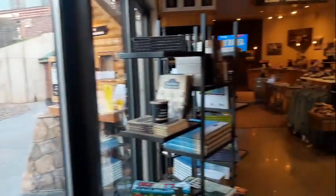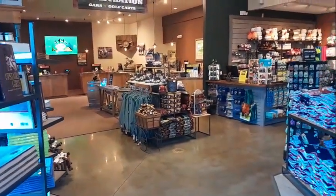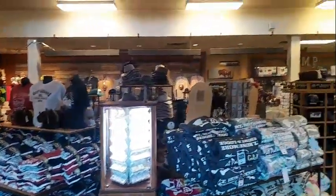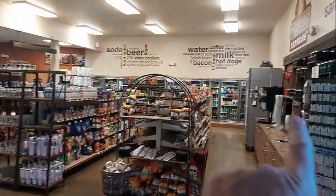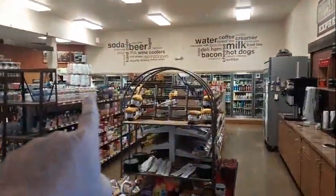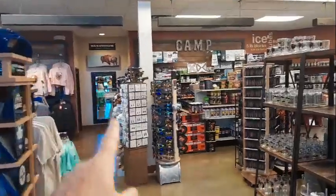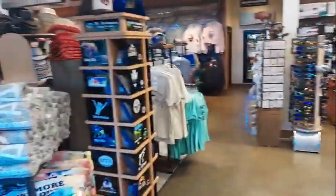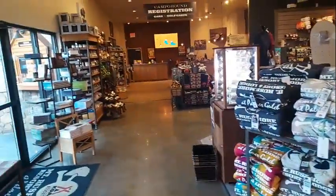But I wanted to show you this store. Most stores you go into at an RV park are about this size, but check out this one. Yeah, it's a nice store. It's a full store too. They've got your frozen goods back there with some milk and beer and all that kind of stuff. Restrooms that direction, but it's a really nice store. Lots of stuff about the area.